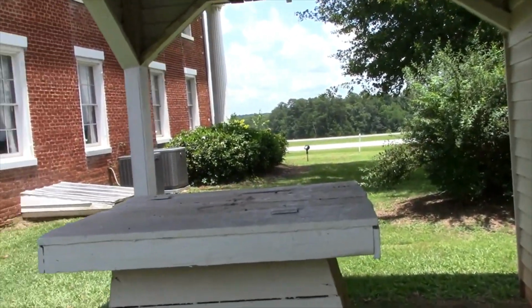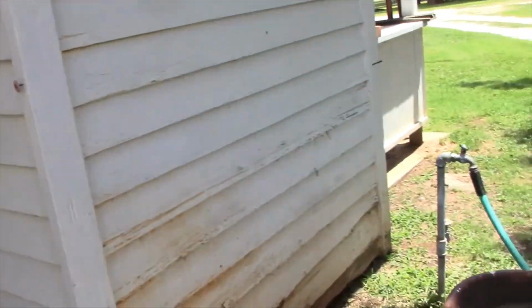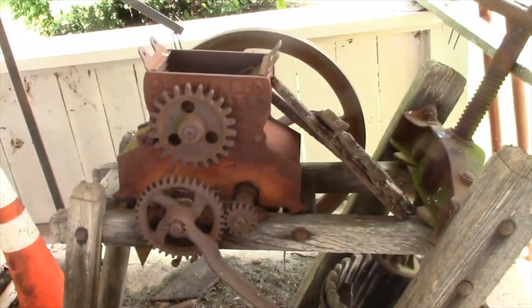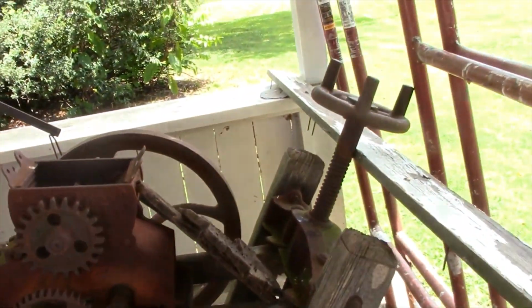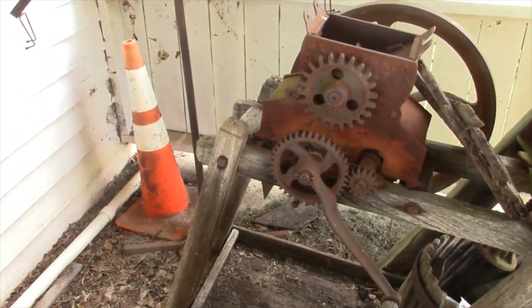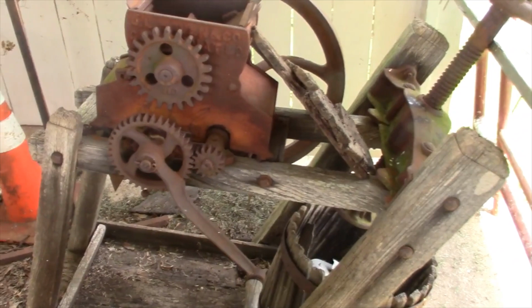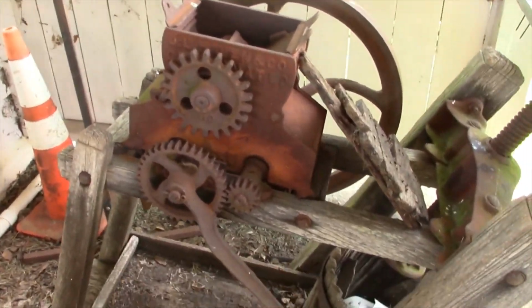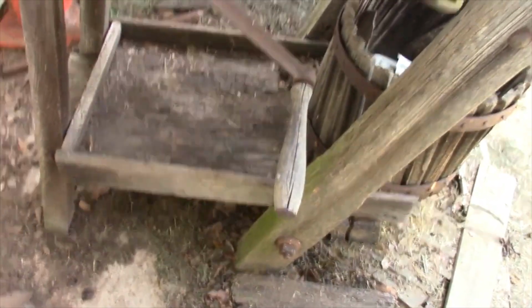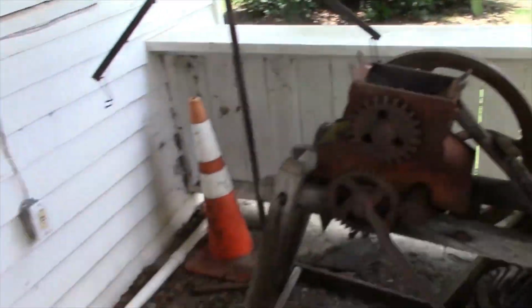This here's the old well house. Ooh! I think that's some kind of, what is it? Isn't that like a corn husker where it cut the kernels off the corn? Don't quote me. Ella B. Hey, Ella B. Is this like an old corn husker right here? I'm just curious, judging by how it looks. I really don't know.